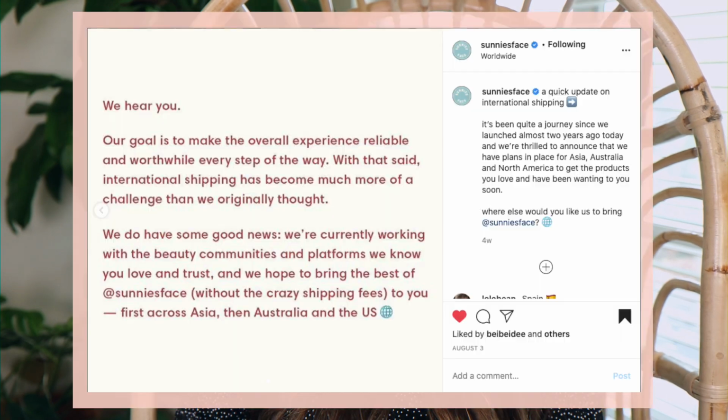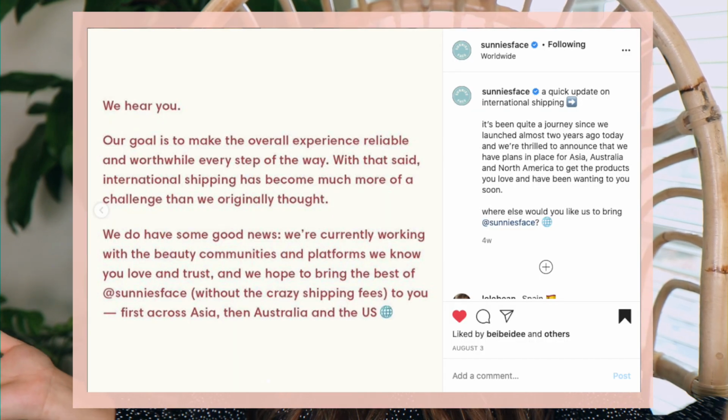I know that they're not super accessible just because there's no brick and mortar stores in the US right now, but I also do know that they posted that they're trying to expand, so hopefully we'll see one in the future. But I really love Sunnies Face. They're absolutely one of my favorite brands. Asian Glossier, cool girl, model off duty aesthetic.